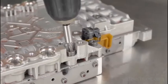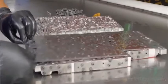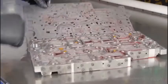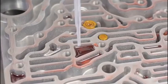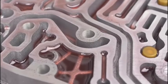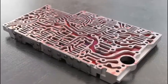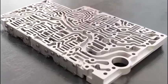The valve body is sent to the specialized department for maintenance, and if needed, a repair is carried out. It's disassembled into its composite elements, and after that, a test for the presence of antifreeze in the transmission fluid is performed. The oil passages in the plates are visually inspected for residue and solid foreign particles. After these procedures, the valve body is cleaned up.